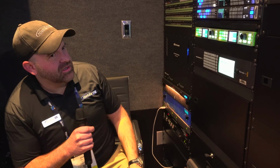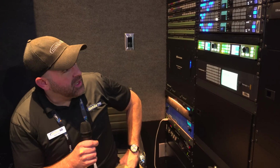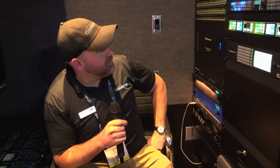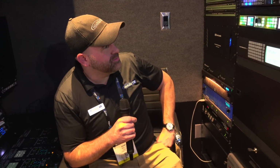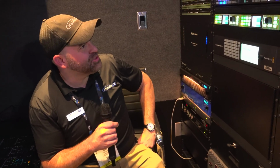Do you use those for converting from 4K down to HD as well, or do you have something else for that? Rarely, because they don't do anything high dynamic range. So for the most part, we stick with Cobalt for down converts. We use them more to up convert than down convert, but also to cross convert and to troubleshoot and embed and de-embed. They do so much.